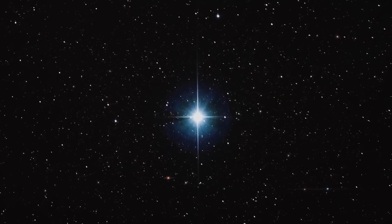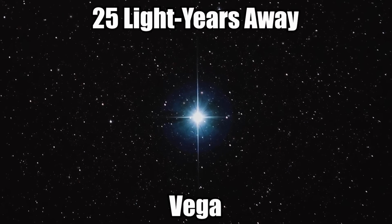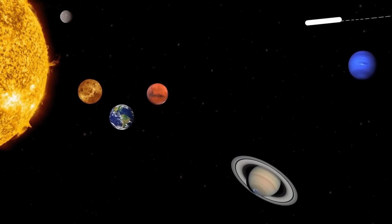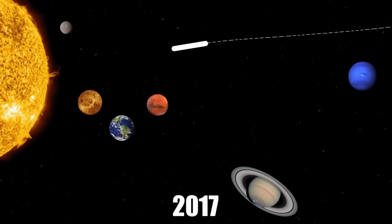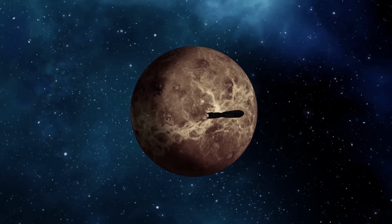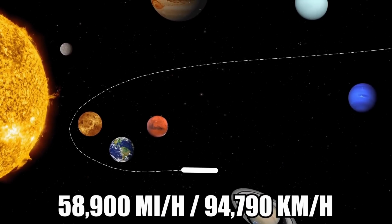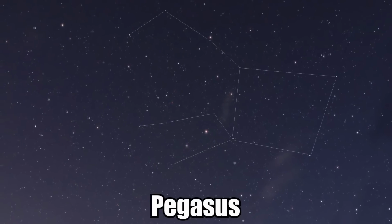It traveled into our solar system from the direction of the star Vega, which is located about 25 light-years away from us. It intercepted the orbital plane of our solar system on September 6, 2017. By September 9th, its trajectory brought it closer to our sun, but by the end of the month, it had already passed by Venus. About a month later, it rocketed past Earth at a speed of about 58,900 miles per hour and was lost in the blackness of space, near the constellation Pegasus.